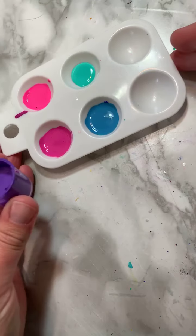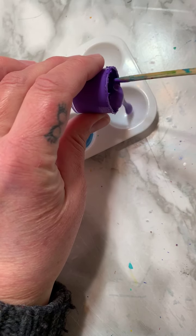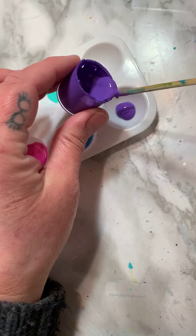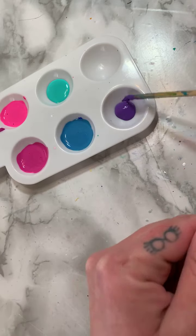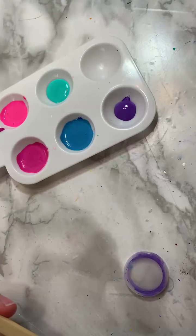You can have so much fun with all of the different ways to mix these colors. I'm going to keep going with it with the exact same pattern that I did on that other piece, just for consistency of what we're looking at. It'll be slightly different, but for the most part.